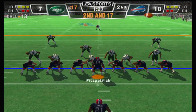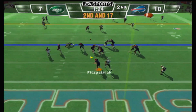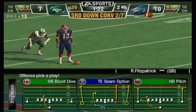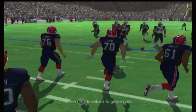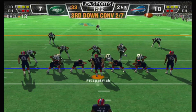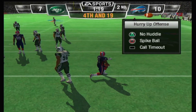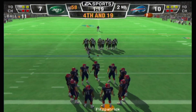Set. Going deep toward the left sideline. Oh, and he has it go right through his hands. Johnson, the intended receiver, on the play. Third and long, ball on the 13-yard line. And he'll lose yardage on the play. And they'll be well short of the first down. Fourth and a bunch coming up here.